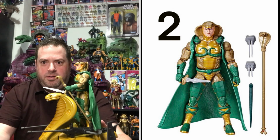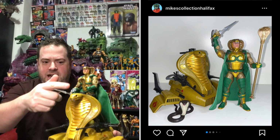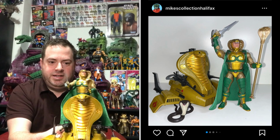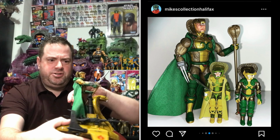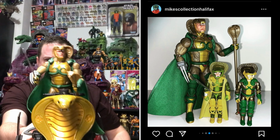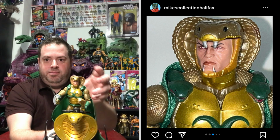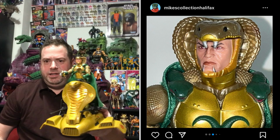He's got alternate heads, a bunch of different weapons, including a sword and a staff. And he's got these kind of Wolverine claws that strap onto his arm here. He's got a cloth cape with a cool snakeskin texture on it. He's just amazing. If you own this figure, there's no way it couldn't be on your best of the year list. Maybe it wouldn't top it, but it's got to be on there somewhere. It's just a really impressive figure, a really impressive set from Hasbro.